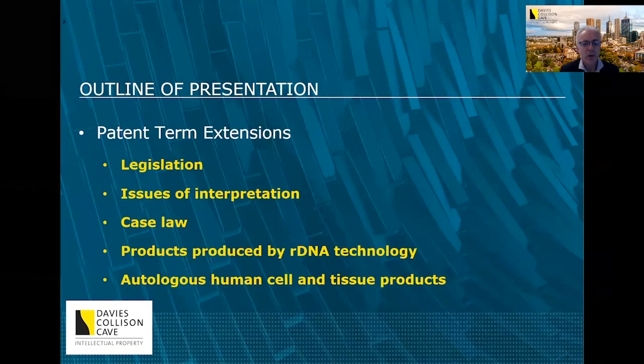So first of all, I'm going to go through the legislation that was introduced in 1999. It hasn't changed much since then. I'm going to cover off some issues of interpretation of that legislation, talk about a few cases, talk briefly about the area of products of recombinant DNA technology or biologics, and then finally talk about some new therapies, new cell therapies that are now eligible for patent term extensions.